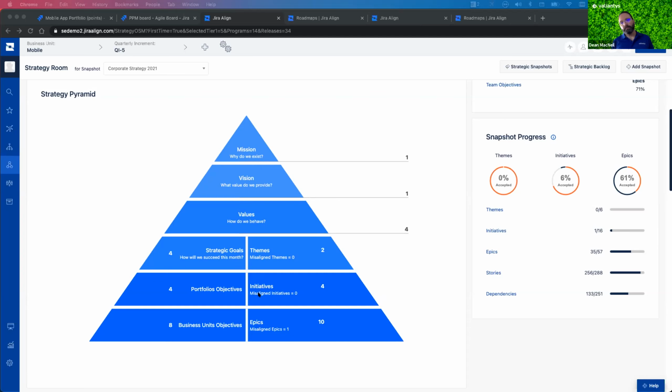The portfolio layer, where we're going to have our initiative intake and backlog, and there are a lot of features in Jira Align that help with how to prioritize this portfolio backlog and make sure you have good visibility and tracking of that backlog, which does not naturally exist in Jira.